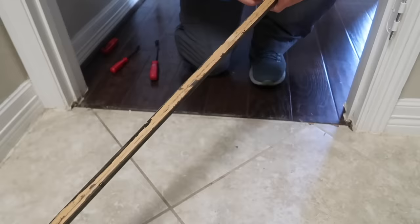So here I am trying to hold my balance on the ladder, hold the camera, and then hold the vacuum and try and get everything cleaned up as best I can without falling. And just so you know, I am being super careful.